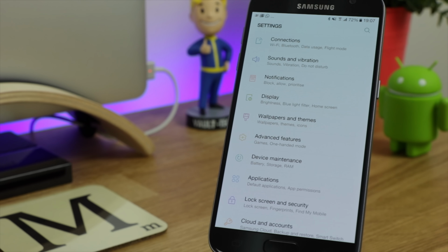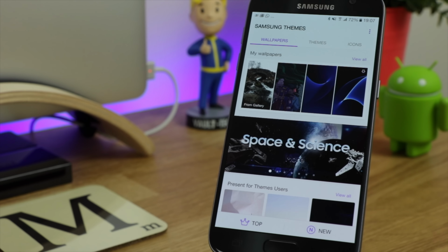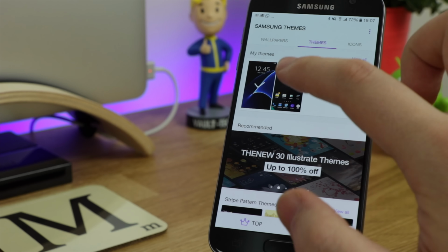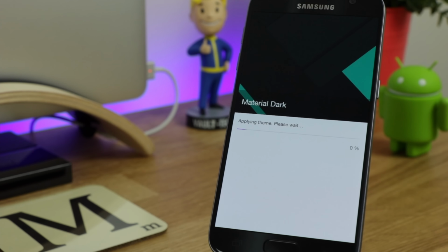Now, something that has changed that some people may not like is the wallpapers and themes. You can't just change your wallpaper by going in, long pressing on your home screen. It takes you to the Samsung Themes application just to do a change of wallpaper. Now, I change my wallpapers on quite a regular basis, and it can be a little bit of an annoyance, but you do also get access to your themes and icon packs here as well. So again, you can see here that I've got a material dark theme, and if I apply that straight away, you can see just how awesome it makes the device look.